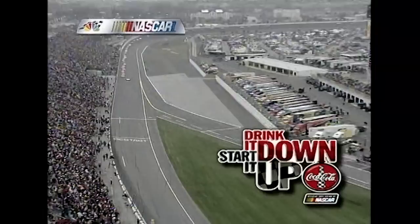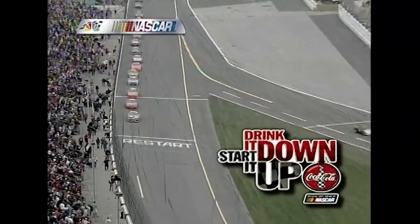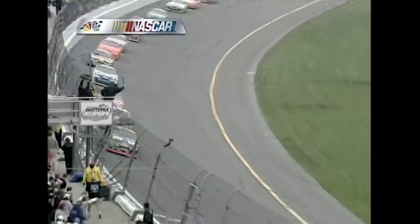The 88 of Dale Jarrett, too fast on pit road, starts at the tail end of the longest line. The 27 of Kirk Shelmerdine, over the wall too fast, tail end of the longest line. As we get ready to go green, Coca-Cola reminds you to drink it down, start it up.